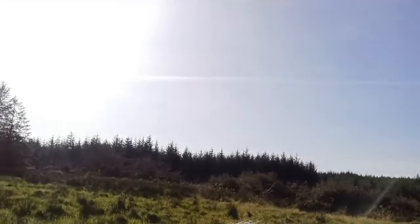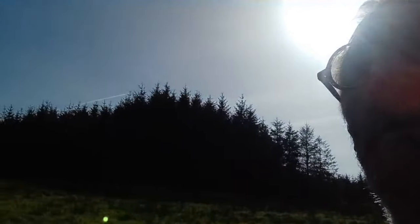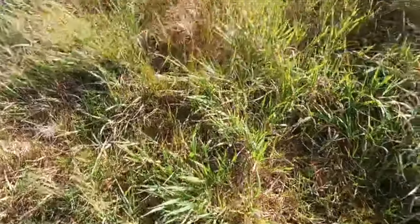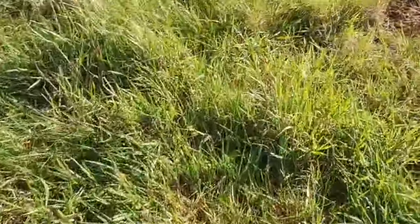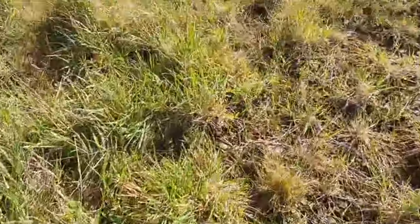Here we are, middle of October, and look at the weather. Absolutely glorious. Who'd have thought? We had rain non-stop for 2 weeks now. Suddenly, beautiful. So let's have a walk up through this top field. It's not often we get up here.